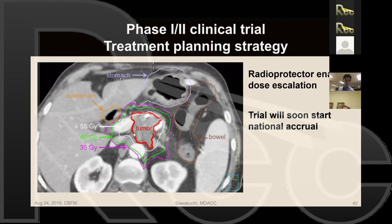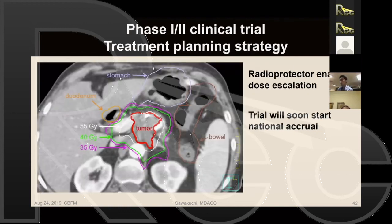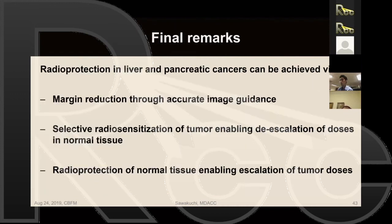And this is an actual representation of the same sort of targeting scheme on an actual patient CT scan. As you can see here, these are the three different dose levels, the PTV1, PTV2, and the PTV3, which includes some of the tumor vascular environment also along with the tumor here. This trial is expected to start national accrual very soon. Again, there may be a little bit of slowing down because of the whole COVID situation, but I think it'll start accruing very soon.